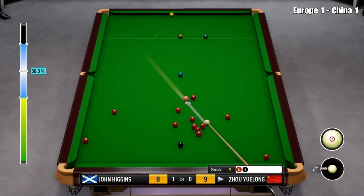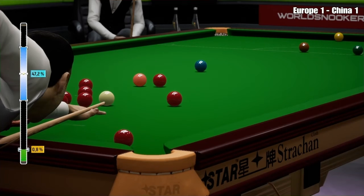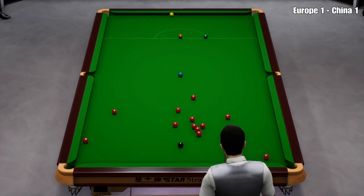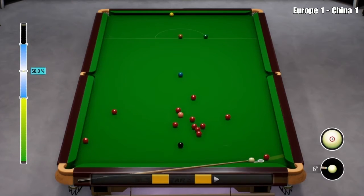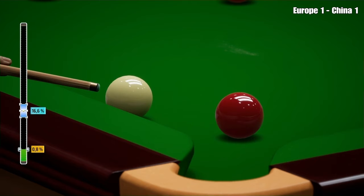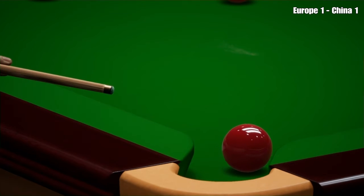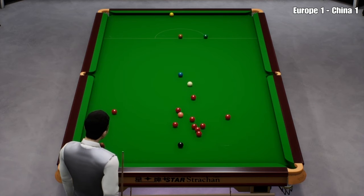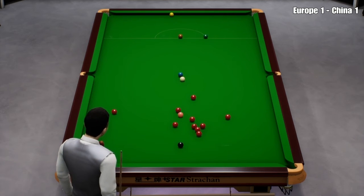Nine. He's taking on this pink. Great shot. He'll be very happy with the position here. 15. Tricky pot, no doubt. Magnificent pot. What about that for a positional shot? Perfect.